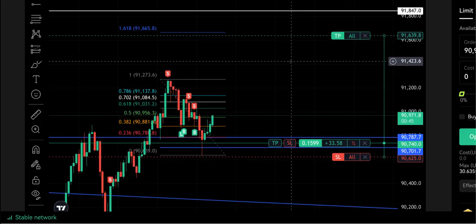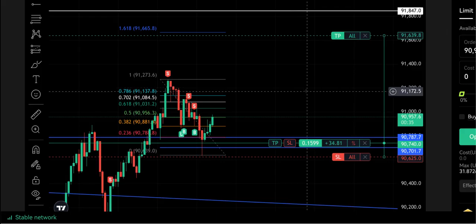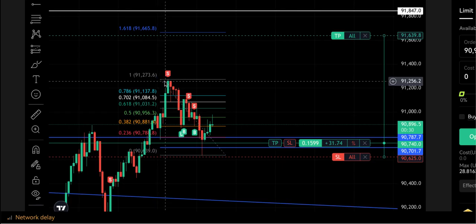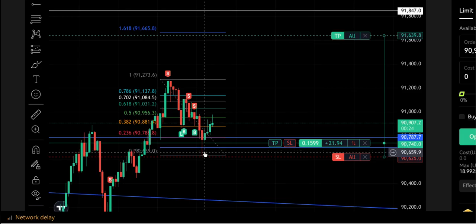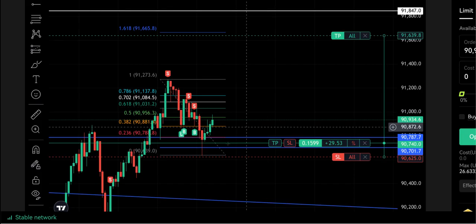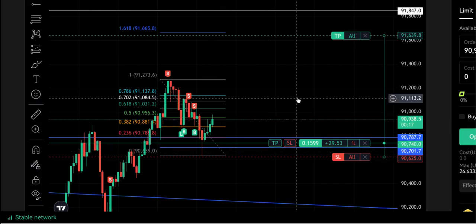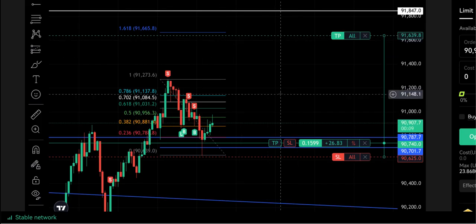I want a little bit high leverage for this, but these kind of small moves, you kind of need to. You can see the ABC right here, A, B, C, kind of overextended. Probably trying to take out some stop losses down here, I'm sure. Trying to get this push up to about 91.6.